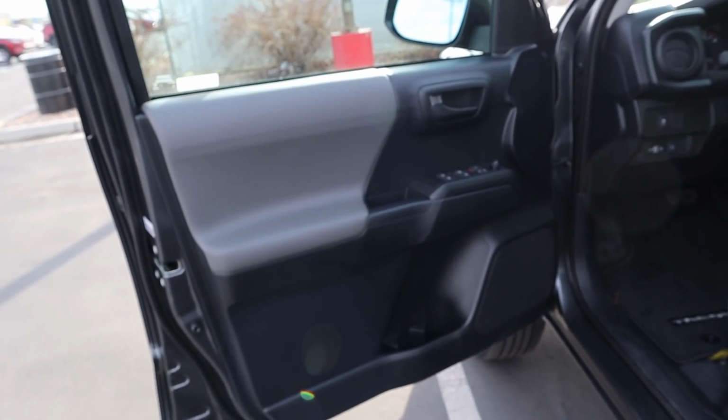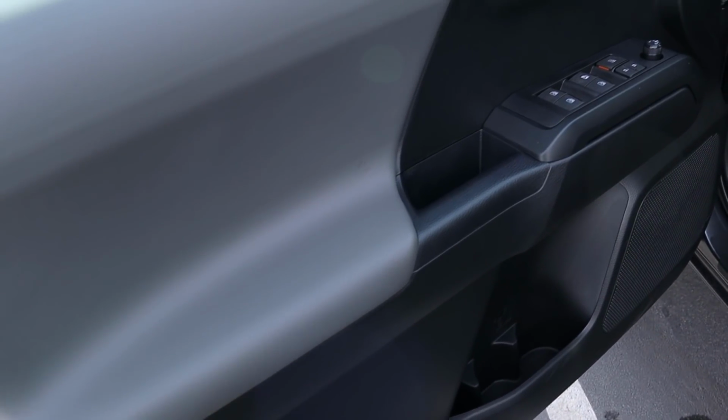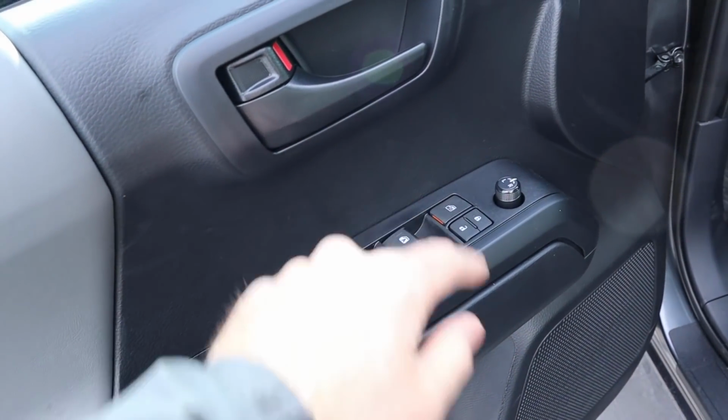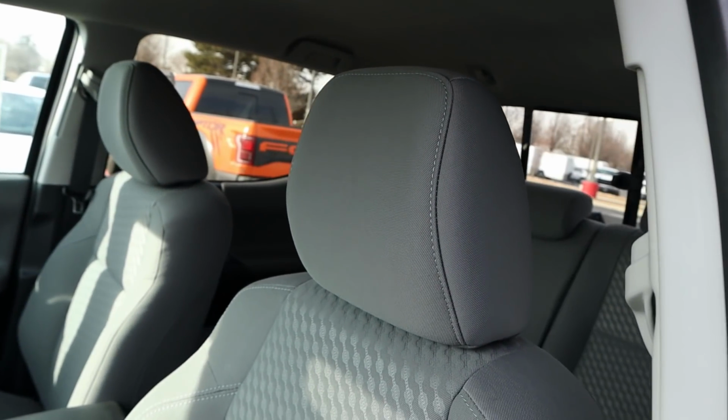Now here's the front door panel in the SR Tacoma. So again, they do the soft touch right here where you're gonna rest your arm, which is just a nice little thing to have. And then we've got all of our window controls. You've got your mirror adjustments, your door lock and unlock, nothing too crazy there. And then here are the seats at the front.